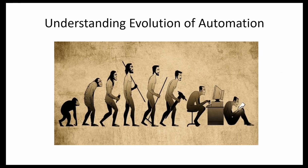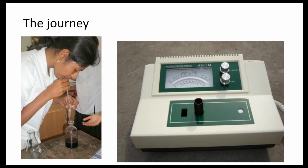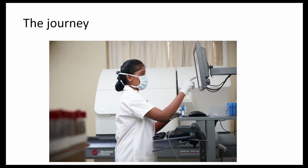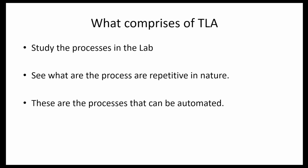Let's quickly understand the evolution of automation, right from the days when we had the Levy-bound comparator, to the days when we had mouth pipetting and this colorimeter. We progressed on to semi-auto analyzers and fully automatic analyzers, and now we have these multi-system total lab automation setups. What does total lab automation comprise? First, we need to study the processes in the lab, see which processes are repetitive in nature, and those are the processes that can be outsourced for automation.